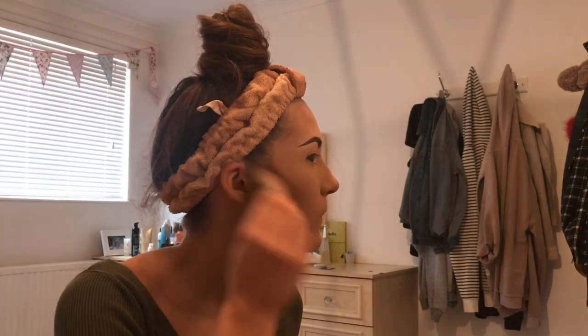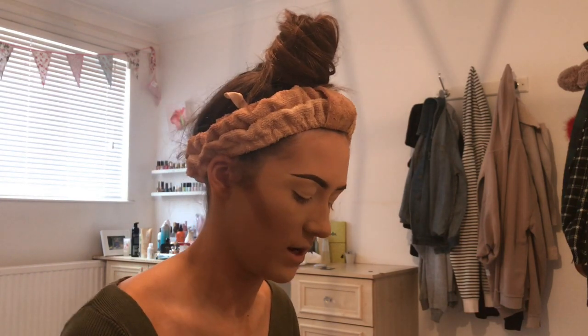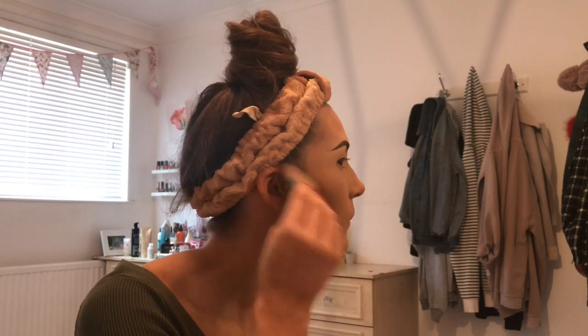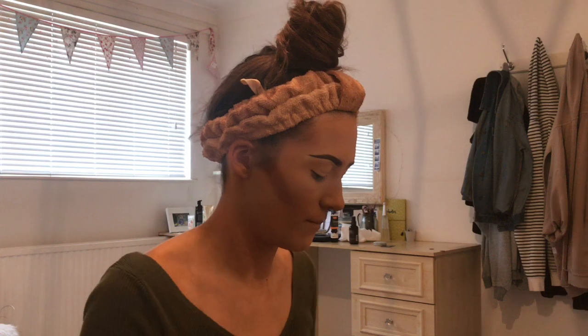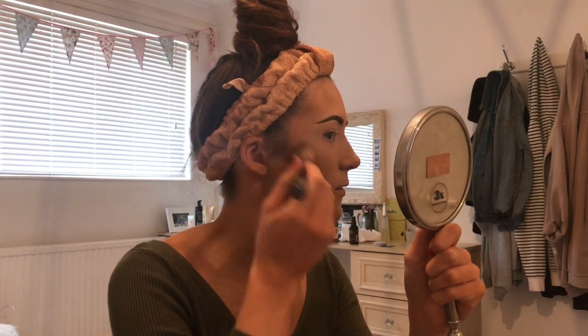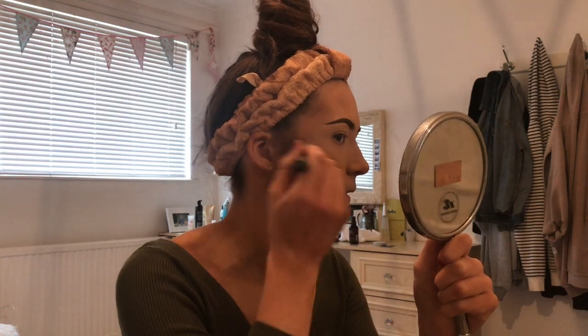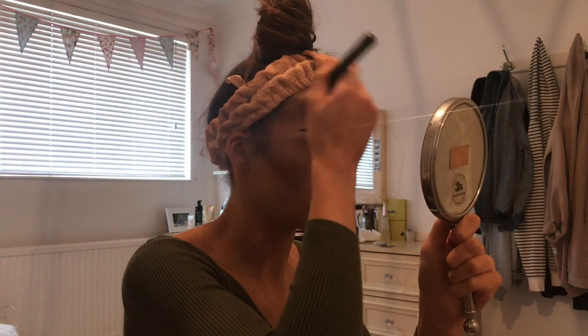I should say what I'm using. I'm using this brush from my Benefit Hoola Bronzer, and I'm using my Kat Von D Shade and Light palette, and I'm using all three colours and just doing this. Now I'm using my Benefit Hoola Bronzer on my Morphe M530 brush, and I just blend out that contour. In a minute, then I go onto my forehead.